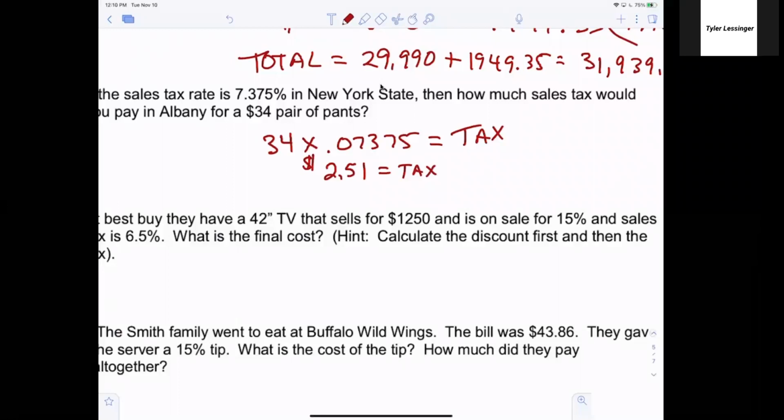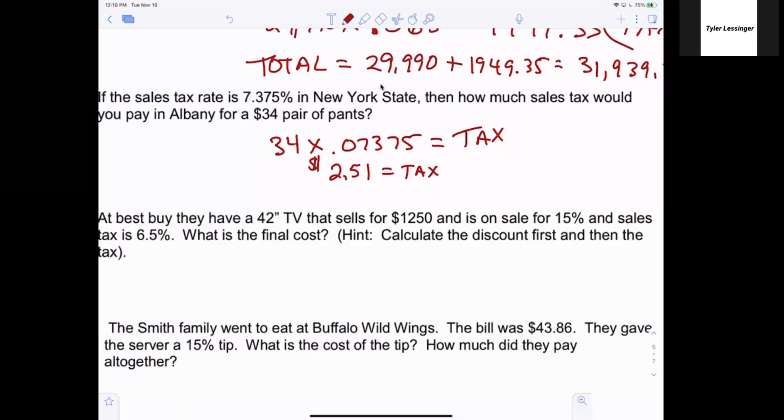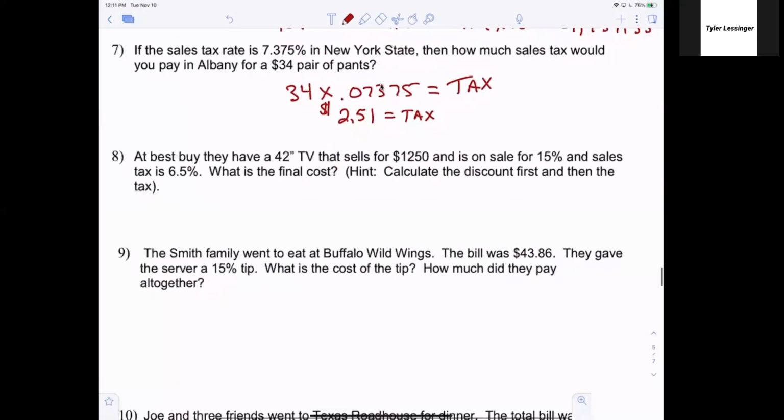Yeah. Now, do they care about the total bill? No. Why do they not care? Because they didn't ask. They said, what's the tax? That's what I'm saying. You got to know the difference. Because they're just asking for the tax, not the total bill. You got to understand how to read the question. That's a good job. Jackson, go.